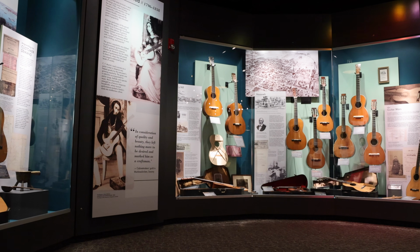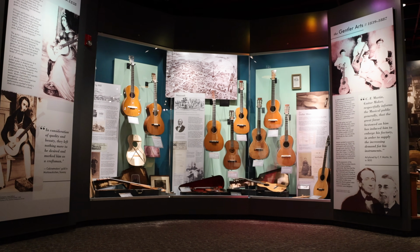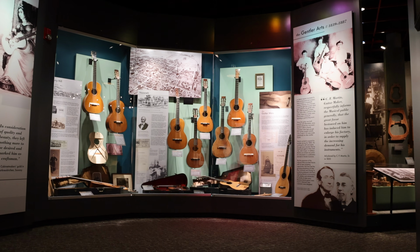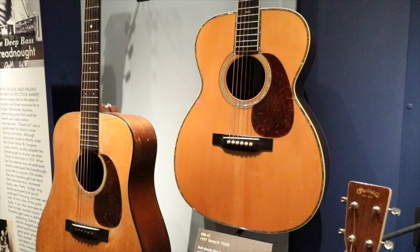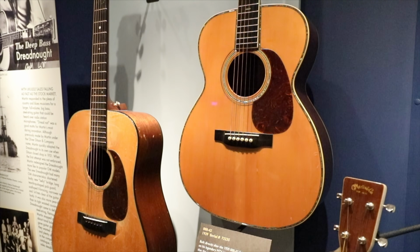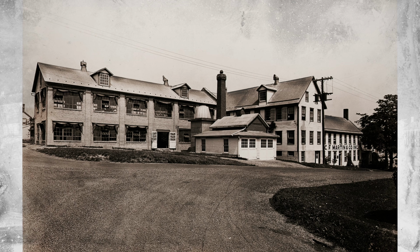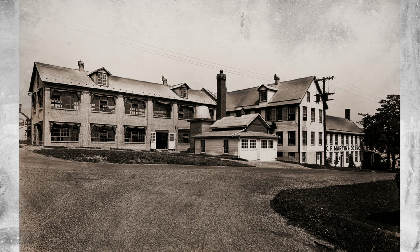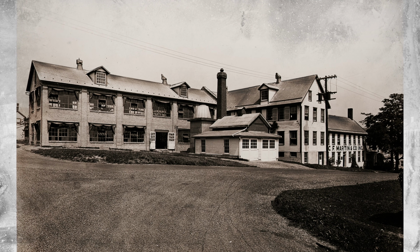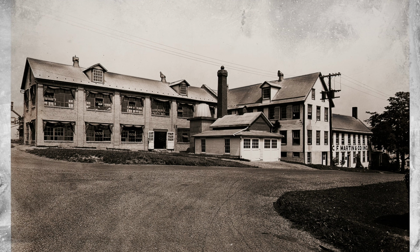Martin grew from selling 162 guitars and 300 mandolins in 1915 to 1,524 mandolins, 1,336 guitars, and 3,150 ukuleles in 1920. Extraordinary growth for a 5-year period. For the first time, Frank Henry's biggest problem was that demand outstripped supply. In 1921, Frank Henry officially turned Martin Guitars into a corporation, with his wife and 2 sons as the other shareholders. New buildings were added to the factory to increase production capacity.